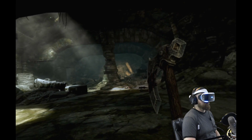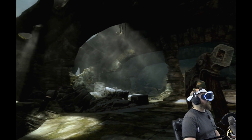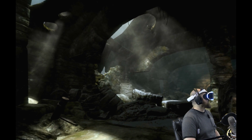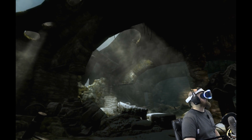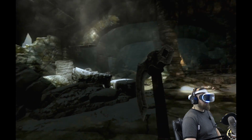And wow, this looks so cinematic. The shafts of light and that wind, again, picking up the snow and drifts as it comes in through the collapsed ceiling. Wow.